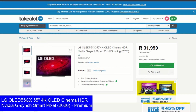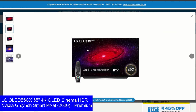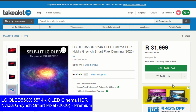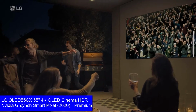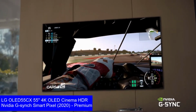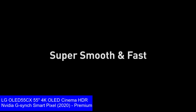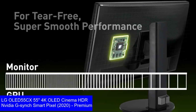So right now we're talking the LG OLED 55CX 55-inch 4K Cinema HDR NVIDIA G-Sync Smart Pixel Dimming TV. And for me, it's the ultimate in terms of what's available from a 4K perspective and the best option to choose for your next gen gaming. The reason being is definitely that processor, the Alpha 9 Gen 3 AI processor. For 4K, it really pushes the limits out of this TV, and I believe it is so good. It's gonna be the ultimate for TV.